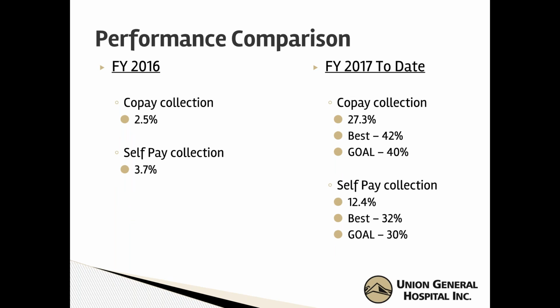Just really quick look again, copay collection. This is just how many patients were engaged, and did we take a copay? Before it was 2.5%. Now we're up to 27%. Look at best and goal, and also self-pay collections there as well. So I've set some standards and goals for us as an organization, and we're approaching those, and I'm very encouraged by those numbers, and I continue to see them go up on a monthly basis. So I think that's just evidence of the potential there to collect.